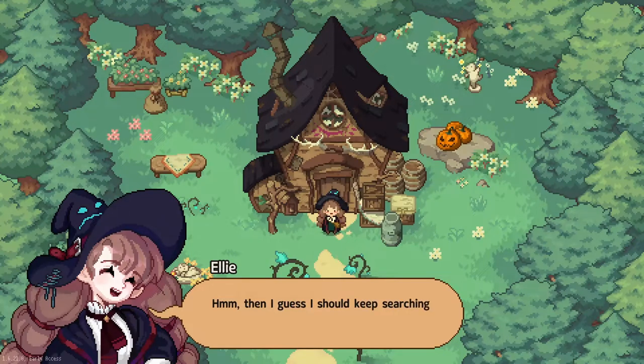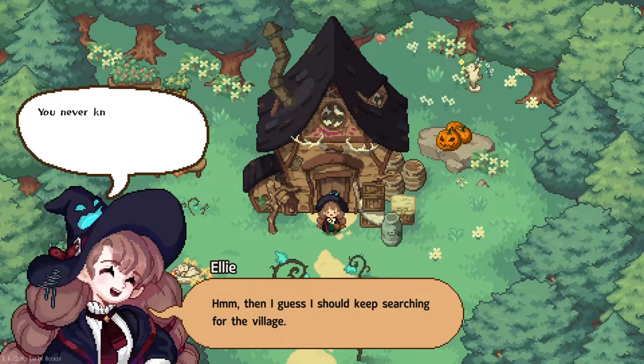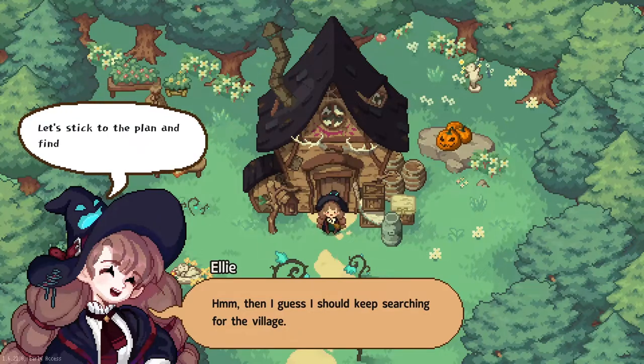Then I guess I should keep searching for the village. You never know when the witch's catalog will show up. Let's stick to the plan and find the village.